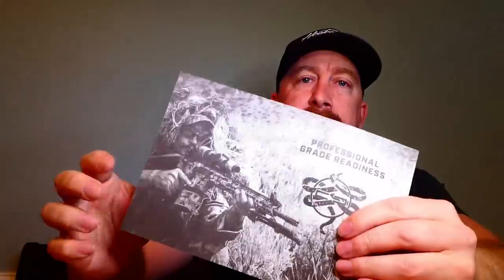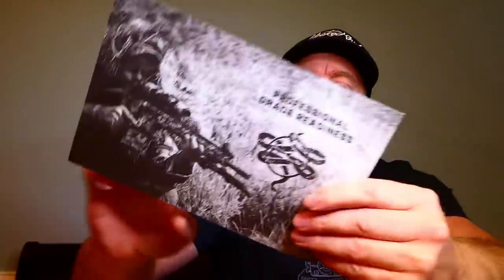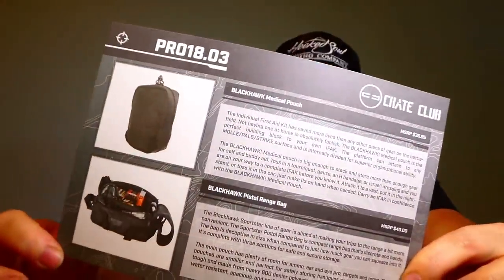They send cool cards that kind of explain, if you guys can see that, what all is in it. So this one looks already to be a lot cooler inside here. It's like we got the Black Hawk pouch. Looks like it's an EDC pouch or some sort of gear pouch. It's got some molly webbing, Black Hawk tactical pouch, lighter, stronger, faster, better. That's already pretty cool.